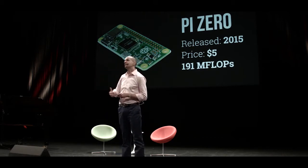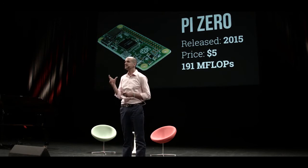So you take this guy here. This is a Pi Zero. It just came out about 3 months ago. This is the size of a pack of gum. It costs you $5, which is the price today you pay for a Starbucks venti latte. And it has 191 megaflops. This is 2.5 times the supercompute power you had in 1975 and only large corporations could afford. Now a child can buy this on their milk money.